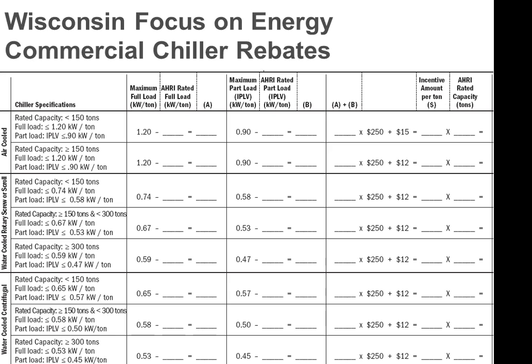This is the rebates for chillers. In this case, like some of the other states, like Indiana and Michigan, you have to do a full load efficiency and a part load efficiency. You got to meet both. However, in this case, Wisconsin actually calculates the rebate based on how much better full load you are and how much better part load you are. So it goes into this little formula, which seems fairly complex, but once you do it, it's fairly easy.